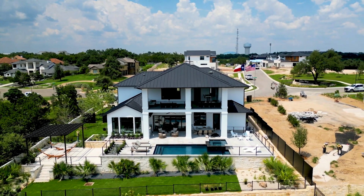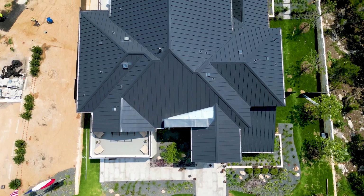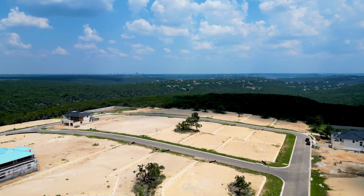So I'll head back up here and I'll tell you, the lots out here are really big. Again, for the price and for the location, the lots out here are massive. With Milky Way out here with Milestone, you can get anywhere from a 1/4 acre lot to a 1/2 acre lot. And again, that's a lot bigger than what we typically see.